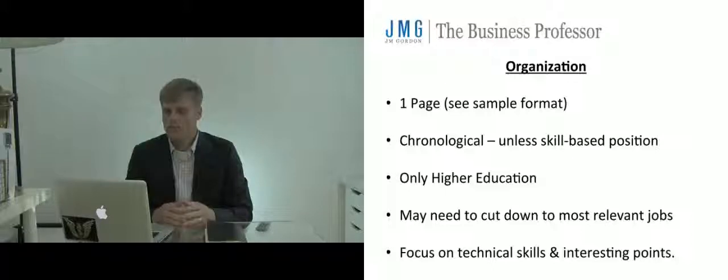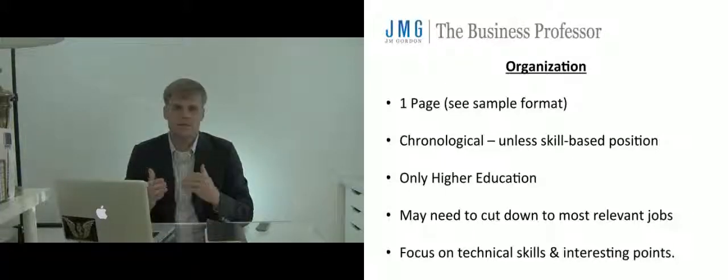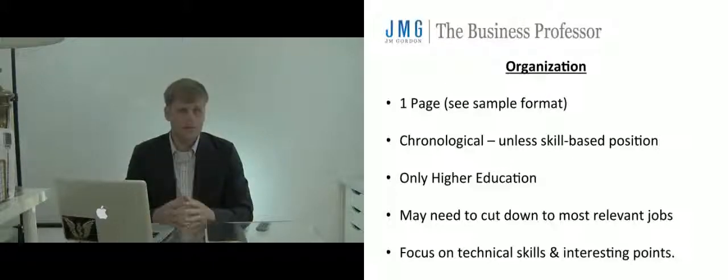Okay, so again, look at the format there, and you can see you have to cut down to get it in these guidelines. The margins are relatively small, 0.5 generally all the way around is sufficient that it doesn't get cut off in the printer. And as you see, it's going to go in reverse chronological order.